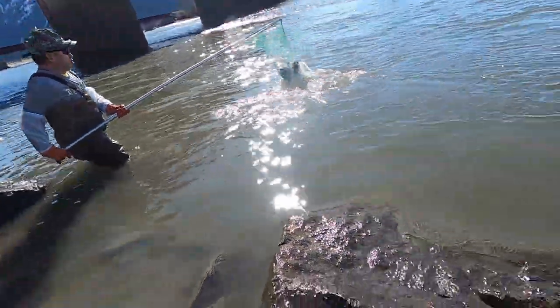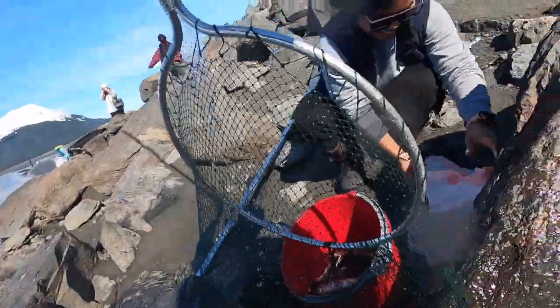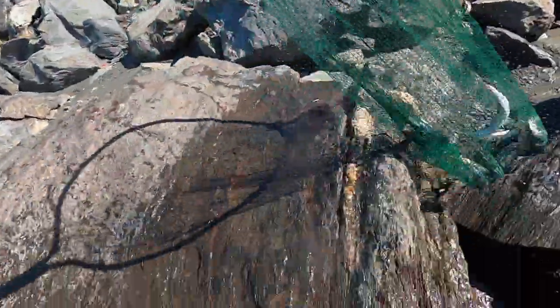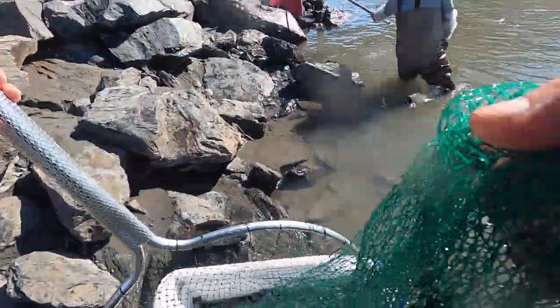Oh man. Look at that. Fill it up. Oh my gosh. Open the bag. Oh my gosh. Thank you. So much fish. My cooler is full within like 10 minutes, 5 minutes.